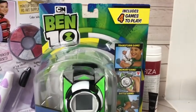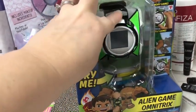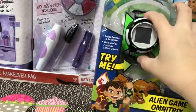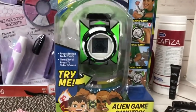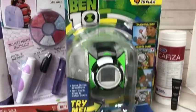And it's Ben 10 from the Cartoon Network, which I'm not familiar with. It does work. It did when I tried it yesterday anyway. Let's see. There we go. So it's got games, it's a little watch that you can wear. But yeah, it sold within a few hours of listing, and it sold for $25 plus shipping.